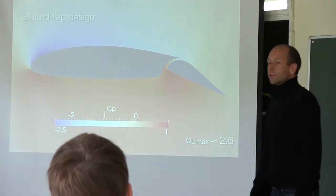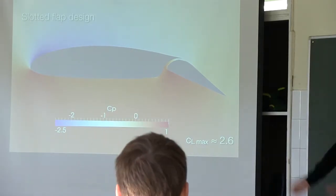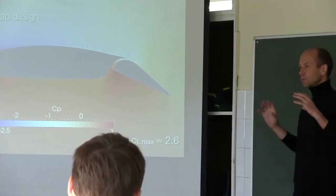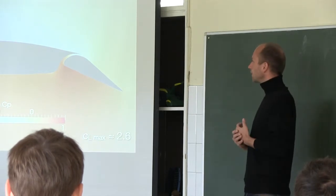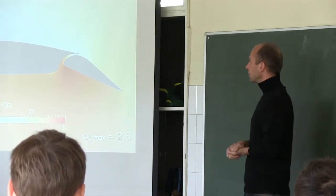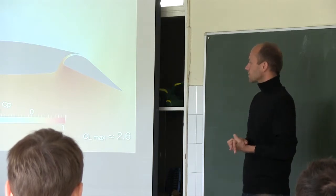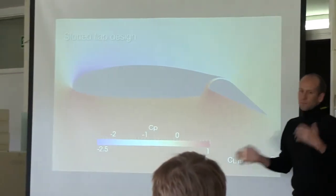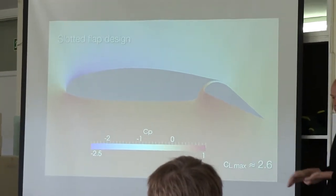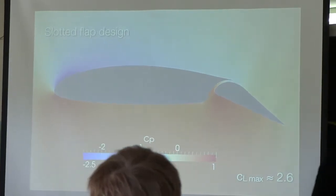And then we designed the slotted flap for the central wing section, so we used computational fluid dynamics tools from the very start. Just when you are still designing the aircraft, you can use computer tools to design certain aerodynamic devices that help you then optimize the design even further. And we designed a special slot in this area which helps with the airflow. And the CL max was estimated to be 2.6, and in flights it actually was proven to be the case.